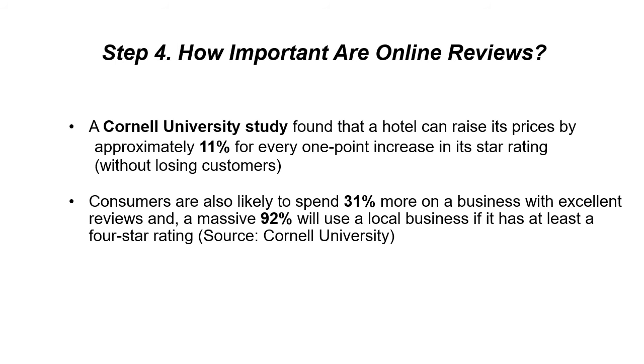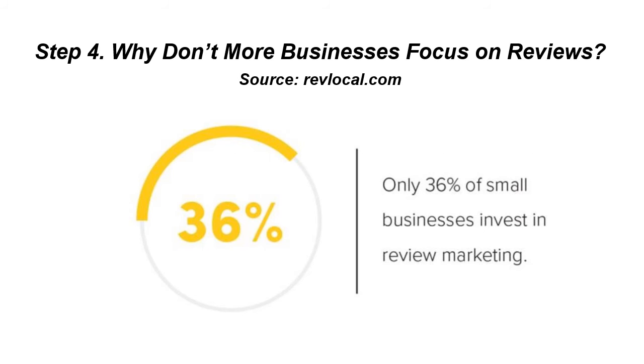So let me ask you, how important are online reviews? A Cornell study found that a hotel can raise its prices by approximately 11% for every 1-point increase in its star rating without losing customers. Consumers are likely to spend 31% more on a business with excellent reviews, and a massive 92% will use a local business if it has at least a 4-star rating. The source again is from Cornell University. Per revlocal.com, only 36% of small businesses focus on reviews and review marketing.